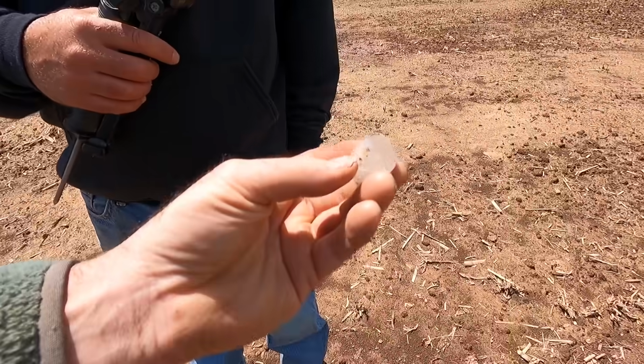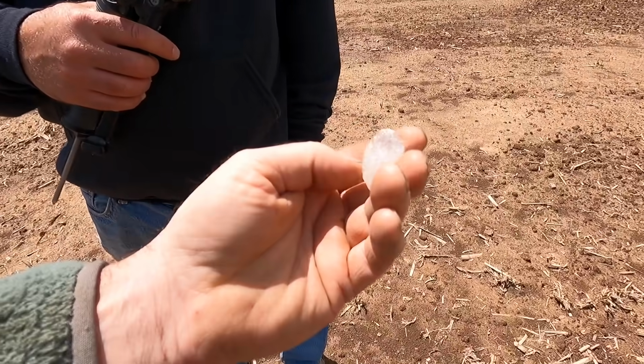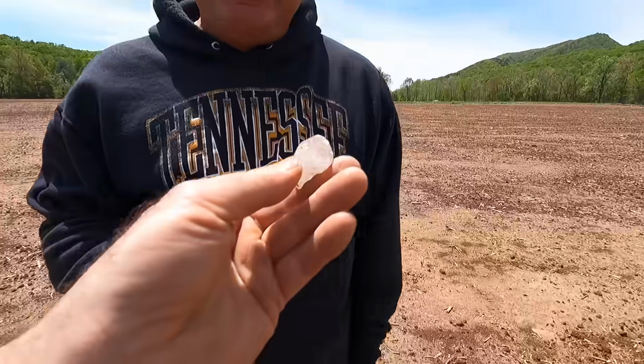Could have carried that in here. Could be naturally occurring in this area, but I might have carried it in. That's beauty, man. Oh, congratulations.